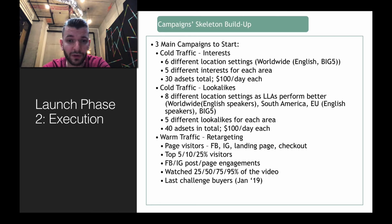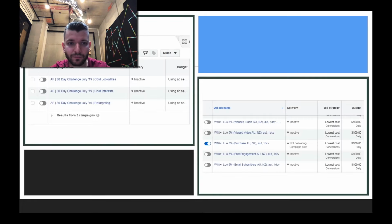Then warm traffic for retargeting, we had page visitors, Facebook, Instagram, landing page, checkout. So different variations: top 5, 10, 25% visitors, Facebook, Instagram, post and page engagements, and people who watched videos, from 25 to 95%. And last, challenge buyers, from quite some time ago, in January 2019. So that's how we structured it, a very simple structure.